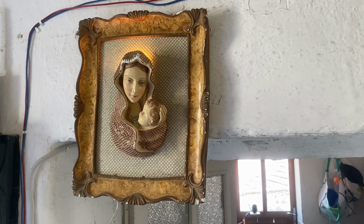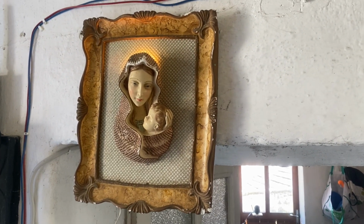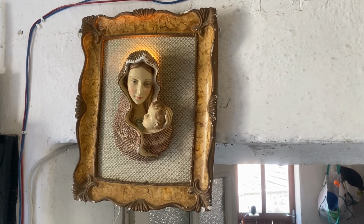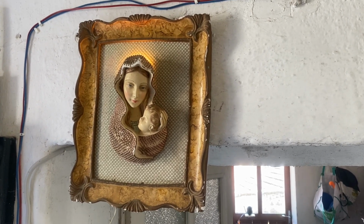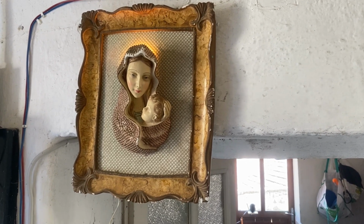Maria. There are many, many, many Marias in this house, which is probably why it's still standing. So I'm very grateful for that. But there we go. That's plugged in. I'm going to unplug it now. I think that'll do. My curiosity has been sated.